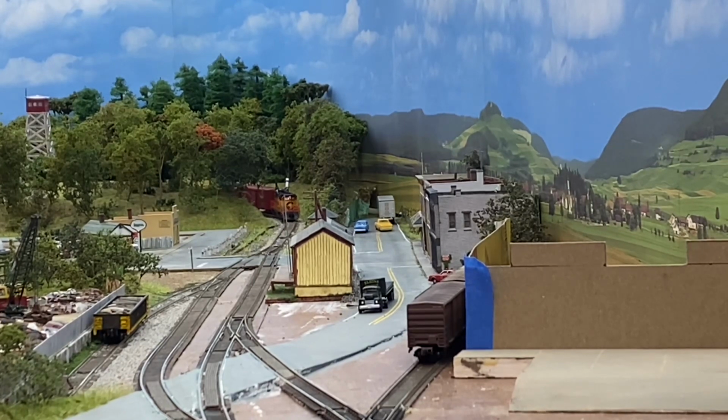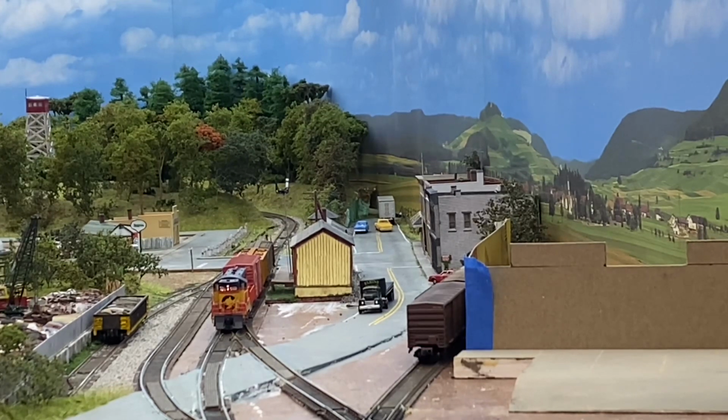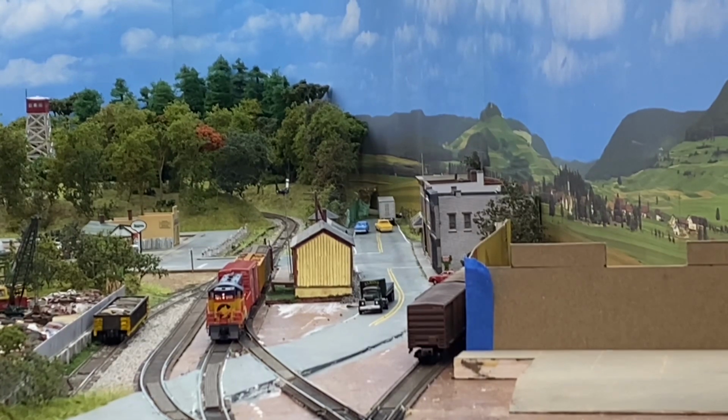Coming around the curve into Oak Hill, you can see I've started to finish the concrete loading dock for Cedar Heights Clay. I'll be working on that model next week in Alabama. So all we have to do in Oak Hill today is switch Cedar Heights.